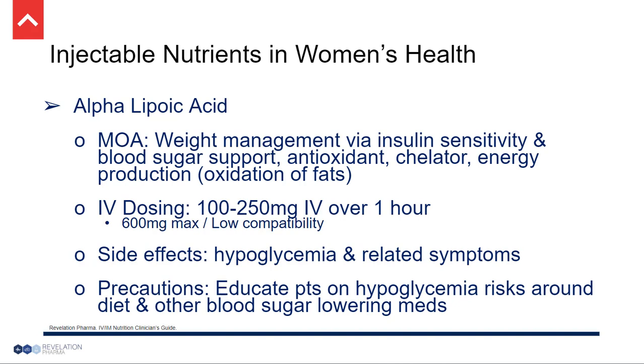So the IV dosing is typically 100 to 250 milligrams IV over an hour, with 600 milligrams as the max in some cases. It does notably have low compatibility with other items, so it generally has to be done as an IV drip by itself.